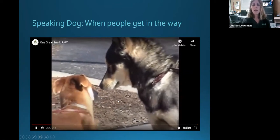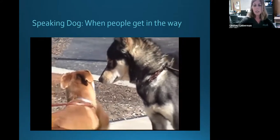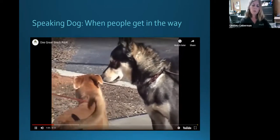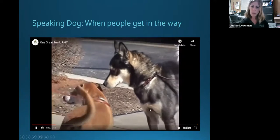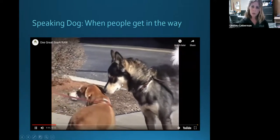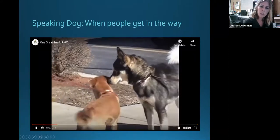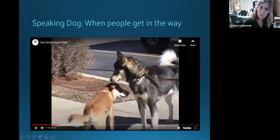while the husky's standing very square. Again, think about that weight shift. Where's the weight on these dogs? The husky's keeping it all in the front, where the little guy's being a little bit looser. We've got curves and rounded shapes here, and square posture and right angles here. So he's trying to diffuse the situation and make friends. The husky's standing pretty stiff.